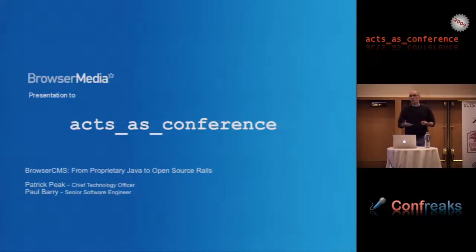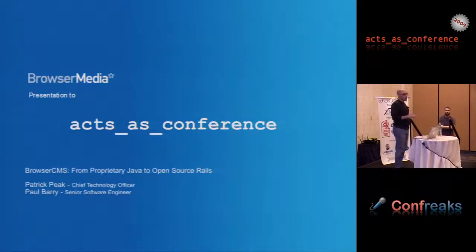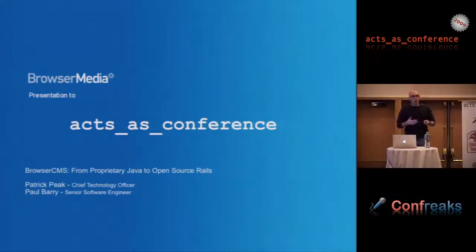Some of the questions I hope to answer by the end of this talk are: why bother building a content management system in the first place? More importantly, why rebuild it in Rails? What do you even use a content management system for? What purpose is there? And what problems does Rails as a platform solve for our CMS?